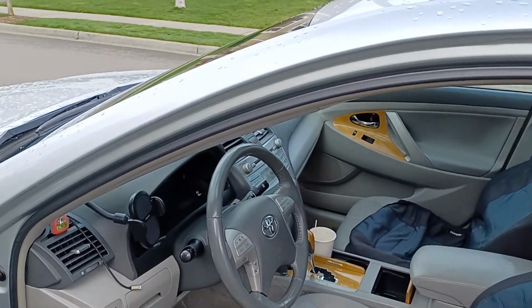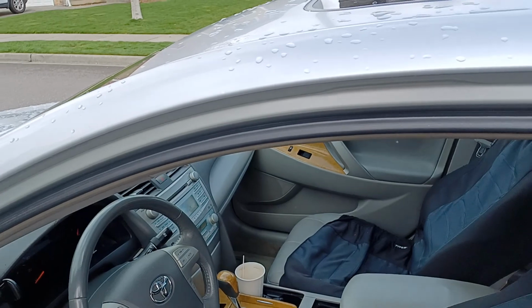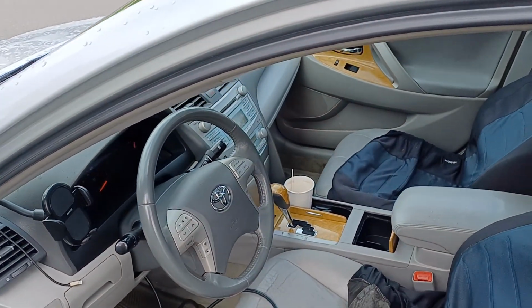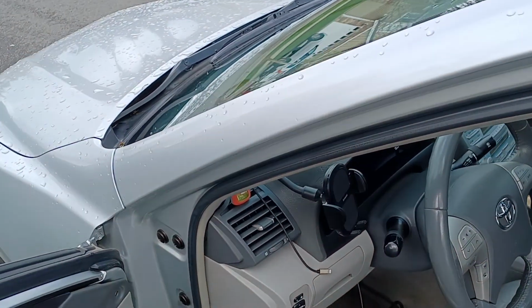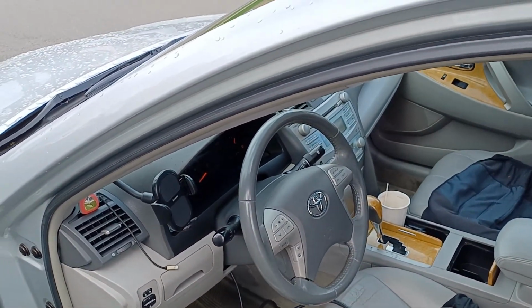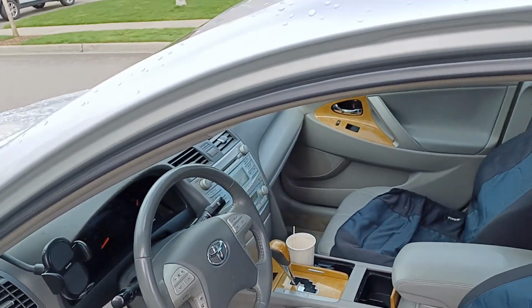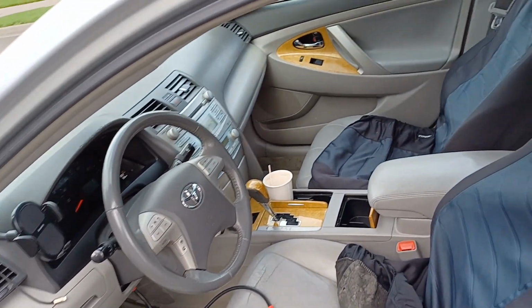But the other light that is on is a traction control light. Traction control light is on for something much bigger. It says something to do with the engine, ECM programming is wrong or something, and I don't know why that could be, but I'm going to try to reprogram it and maybe make that light go away. This car has heated seats.